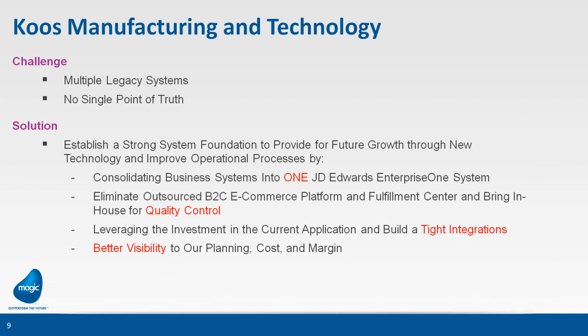So this was where Magic really was able to help us. We were able to build all of these tight integrations between Demandware and JD Edwards, between CyberSource and JD Edwards, and CyberSource and Demandware with PayPal. We've been able to really have tight integrations between all these different platforms to really drive the website and make everything flow smoothly. All the data is flowing really nicely now.